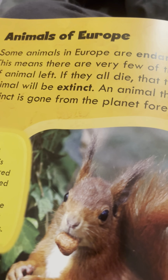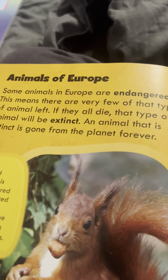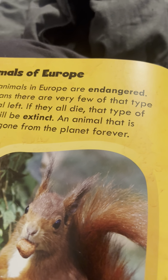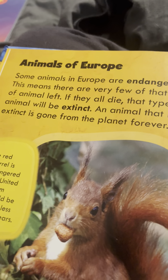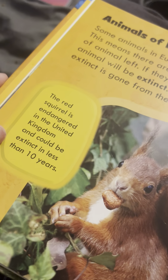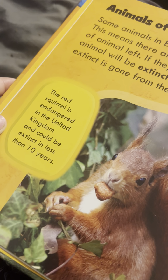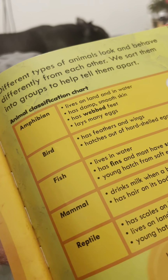Some animals in Europe are endangered. That means there are very few of that type of animal left. If they die, that type of animal will be extinct. An animal that is extinct is gone from the planet forever. See, we don't want him to die. The red squirrel is endangered in the United Kingdom and could be extinct in less than 10 years. That's very sad.